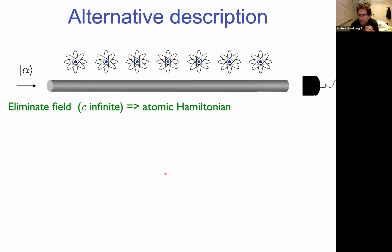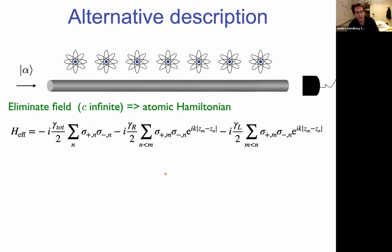All right. Depending a little bit on the problem, there are alternative descriptions which are useful. One thing is we often say that the speed of light is infinite. Then we can eliminate the field and reduce it to an atomic Hamiltonian looking like this. It looks like a mess, but it's not. What it is saying is that this atom here can decay, or I can emit a photon from here and absorb it here. That happens with a rate gamma R. Or I can emit a photon from here and absorb it here. That happens with a rate gamma L, and then there are some phase factors. So this is an effective Hamiltonian that we can use to describe this.